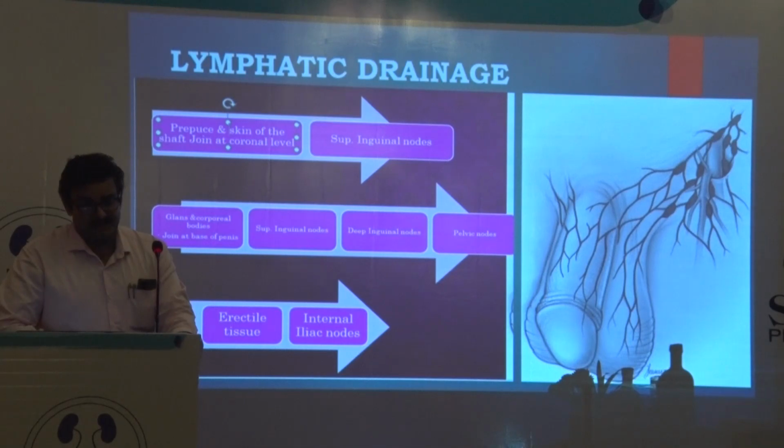The lymphatic drainage of the penis: from the prepuce and skin of the shaft, they join at the coronal level and drain mostly into the superficial inguinal nodes. The glans and corporeal bodies join at the base of the penis and drain through the superficial inguinal nodes to the deep inguinal nodes and to the pelvic nodes. And the erectile tissue of the penis drains directly into the internal iliac nodes.